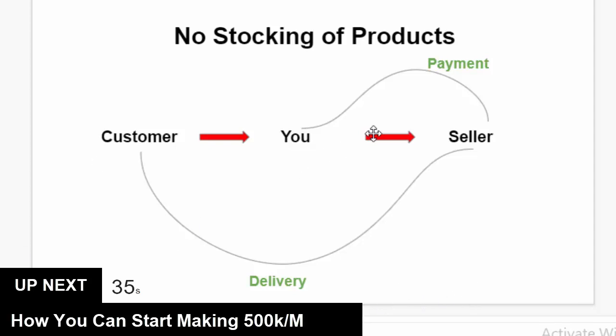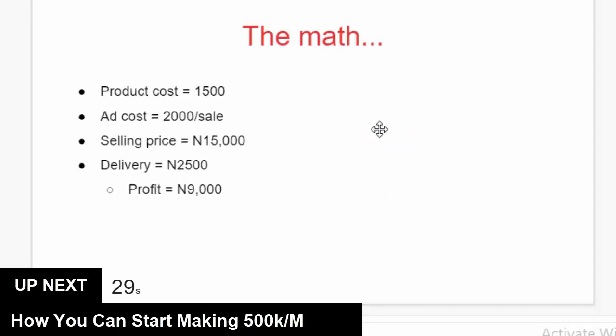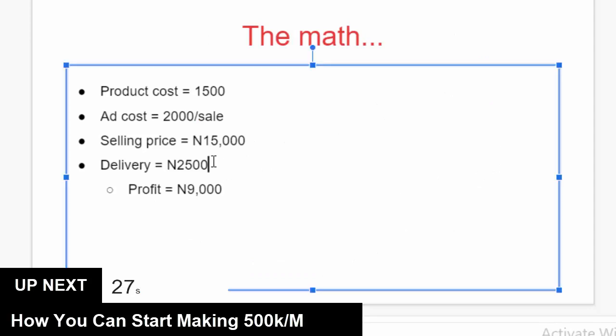But if you're getting started, you can decide to use this method right here. So let's say you are doing all of this: 2,005 for delivery, 2,000 of ad spend, cost of product is 1,500, and you're selling it for 15,000. If you remove all of your expenditure, what you'll be left with is 9,000 naira, right?